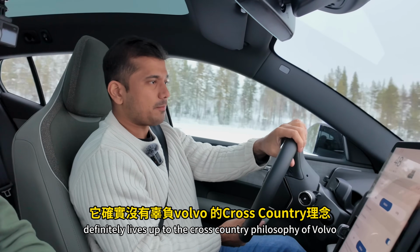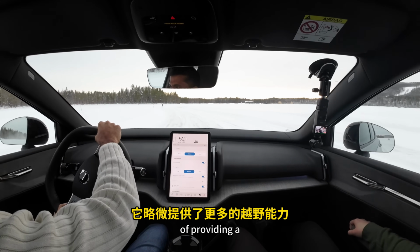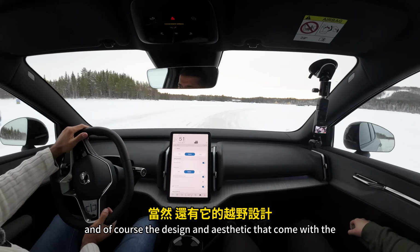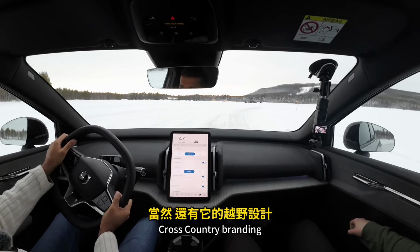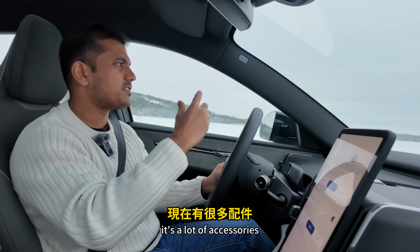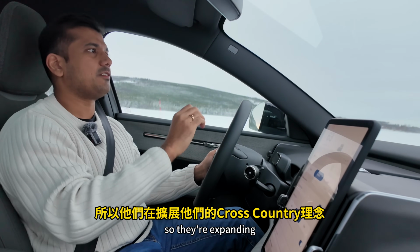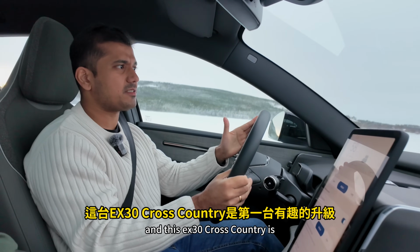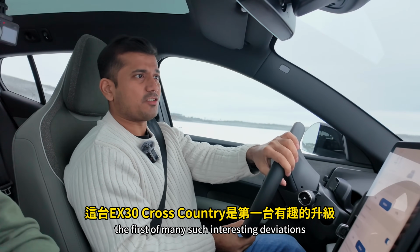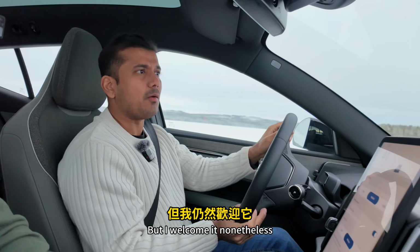Definitely lives up to the cross-country philosophy of Volvo, of providing a slightly more off-road capable all-wheel drive, and of course the design and aesthetic that come with the cross-country branding. They're planning some interesting cross-country experiences. I wonder what that is. It's a lot of accessories, but maybe they have some other programs that they want to start. So they're expanding the cross-country philosophy of Volvo, and this EX30 Cross Country is the first of many such interesting deviations from what we know, but I welcome it nonetheless.